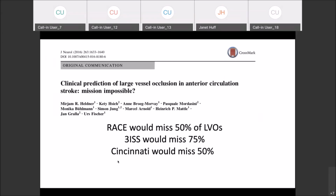So this is a study out of Switzerland, which basically NIH and looked at all the different scales. Again, they're very aggressive. Dr. Fisher's group, they tend to be more aggressive. They call any M2s or dominant M3s LVOs.